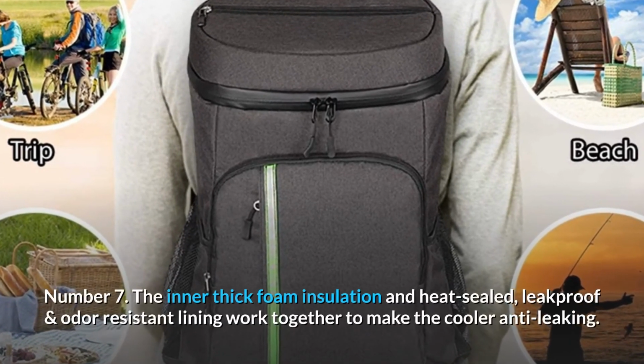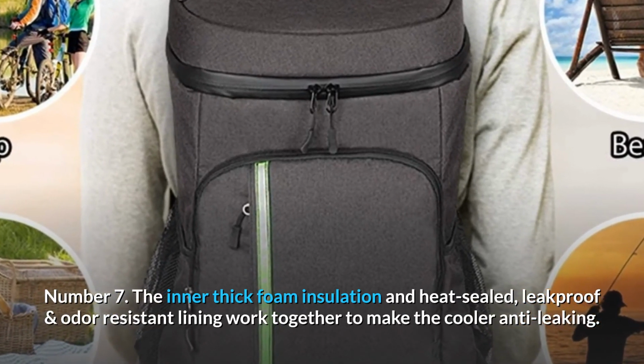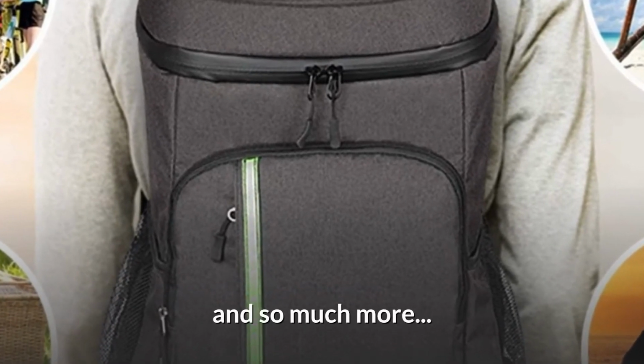Number 7. The inner thick foam insulation and heat sealed, leak proof and odor resistant lining work together to make the cooler anti-leaking. And so much more.